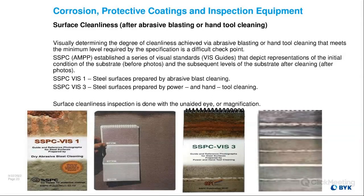I'm not going to go through the whole thing, but SP5 is a white metal, SP10 is a near white. So somebody wrote a spec and said you can have some surface rusting or some tightly adhering mill scale or old coating. Well, it was a huge point of contention on a job site. What is what? What passes? A lot of times stuff would just get blasted down to bare metal. Why the hell didn't you say that in the first place?